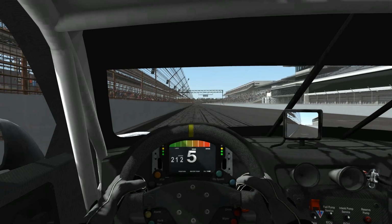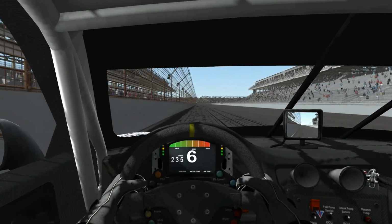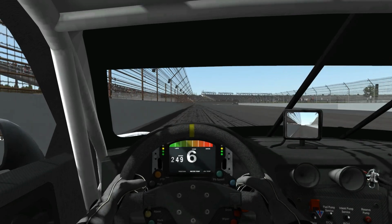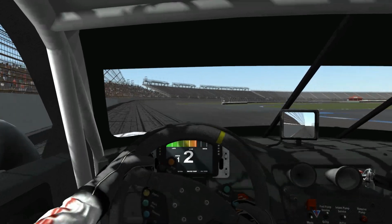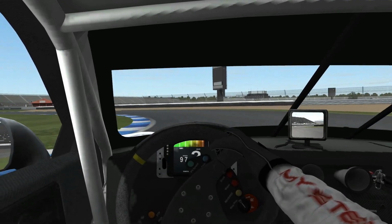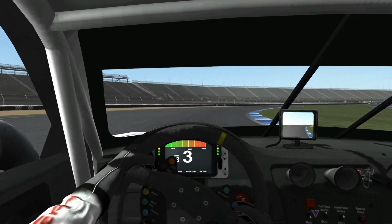The way rFactor 2 is set up in terms of the actual steering and how you generate the force feedback is similar-ish, I would say, to Assetto Corsa and iRacing. It's on those sorts of levels. You kind of have to get into a certain window. Once you're in that window, fantastic. Outside of it, it feels a bit pants. It feels very heavy, very dull.